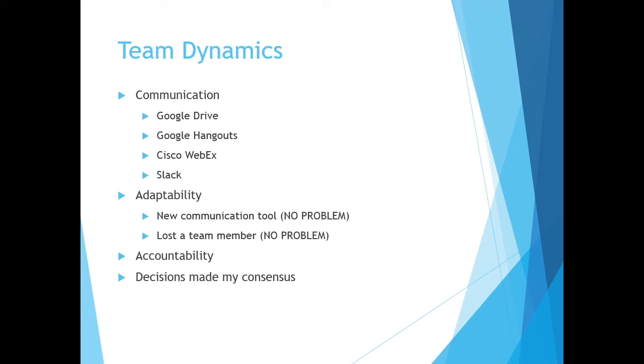Changing a communication process in the middle of a project can be hard for some teams, but not Team Rio. We adapted to a new communication tool, just like we adapted to losing a team member at the end of 490A. All Team Rio members maintained a high level of personal accountability to ensure their tasks were completed while also lending a hand to fellow team members when needed.